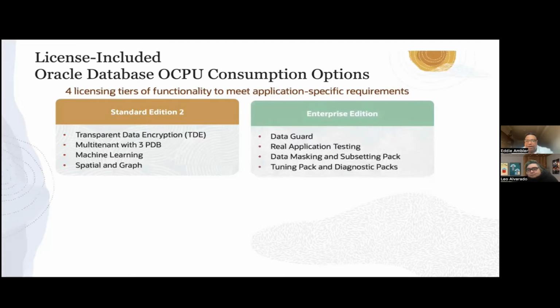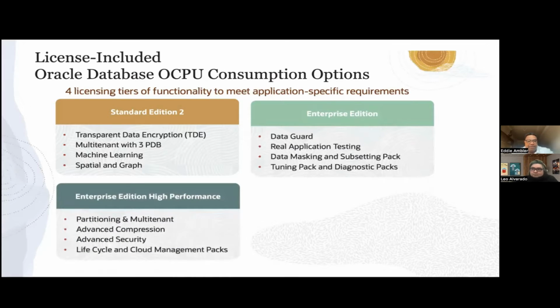We also have the Enterprise Edition, which enables you to do Data Guard, real application testing, take advantage of data masking and subsetting, and again, tuning and diagnostic packs. The Enterprise Edition High Performance tier is where it brings in partitioning, multitenant, advanced compression, advanced security, and the cloud management packs.